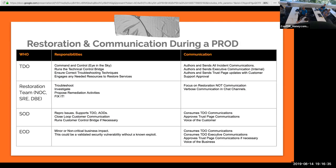And then support on duty. You're kind of asking, why do we bring them in? We also have them do repro steps for us that help us get that from the customer. They support everybody in there, the TDOs, ADOs. Their responsibility is also to close the loop with the customer. If a customer is having an issue, they do that. Once in a while, I'll let them run the control bridge, but typically it's always the TDO. And again, they're the voice of the customer. They're the customer-facing issue, so we make sure that they're in every incident.